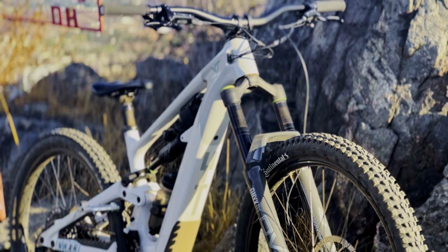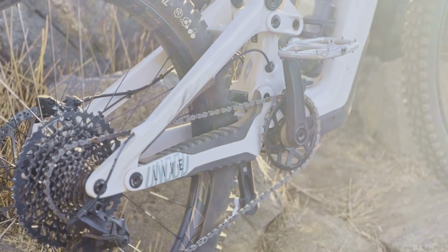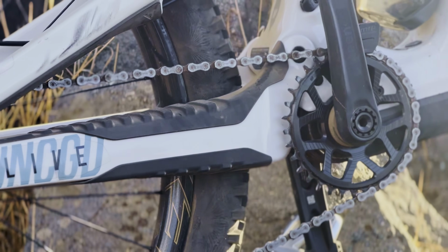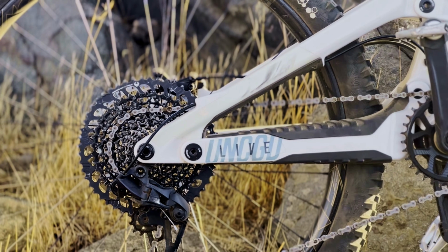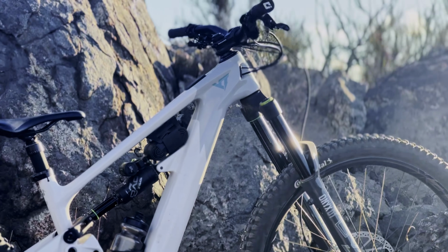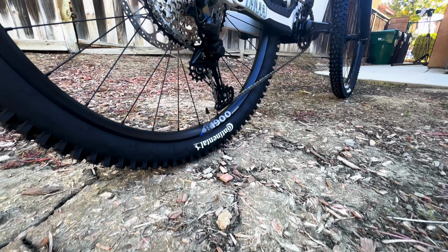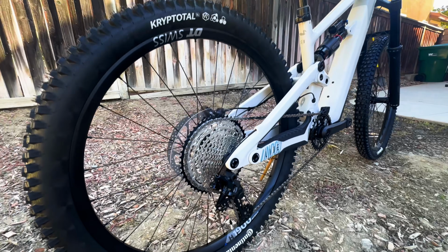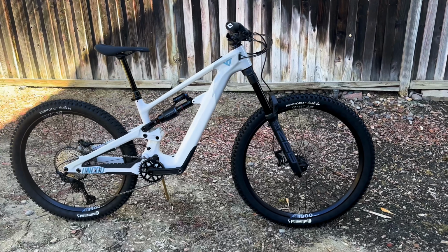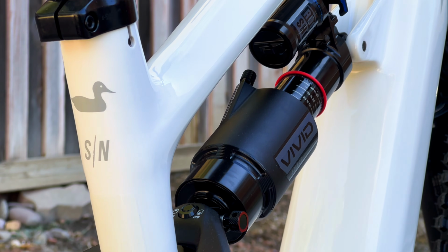I think this has got to be one of YT's best looking bikes. I think they did an outstanding job in the design when it comes to aesthetics, but also the build itself and the price point for the build. It's not stock anymore. I've gone ahead and made it my own, but for $6,300 the bike comes with the base level RockShox Zeb, 170 travel front, the RockShox Vivid out back for 160 mils of travel.